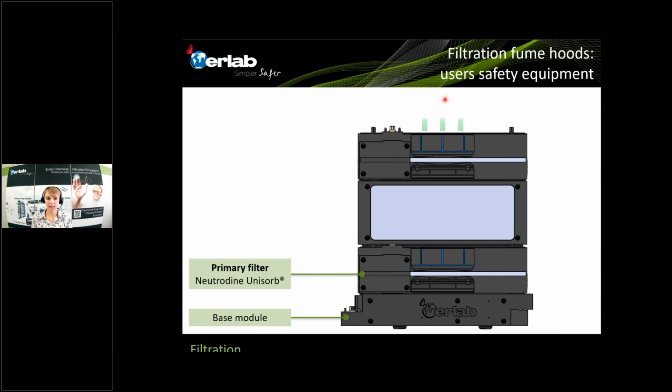Then you have a first layer of filter, what we call the primary filter, a Neutrodyne Unisorb filter, which is based on activated carbon. This filter aims to retain all pollutants and absorb them from the airflow. This Neutrodyne Unisorb filter has versatility, so it's able to filter all families of products with large retention capacities. The lifetime has an average of 2 years. It has a maximum lifetime of 4 years.